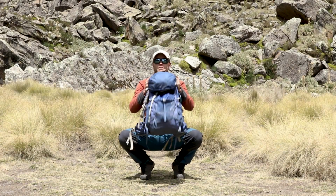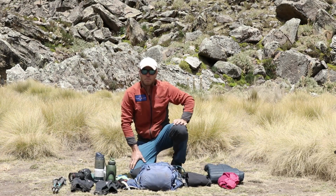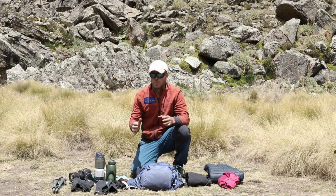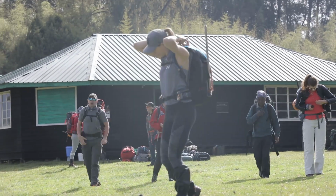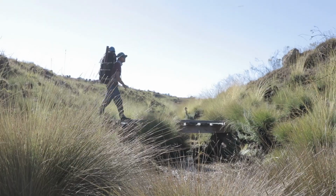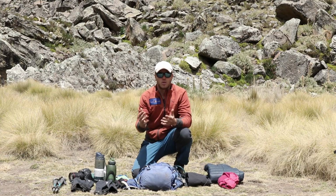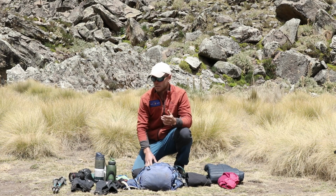This is how to pack for the mountain. Right, so packing for Mount Kenya. We're going to start off with what you need to pack for your day packs. Now, your day pack is what you're going to be using on a daily basis. You're going to walk with it every day. So this is stuff that you're going to need pretty much throughout your trek.